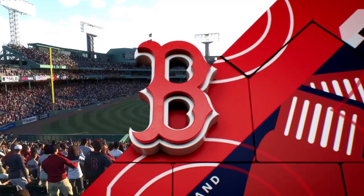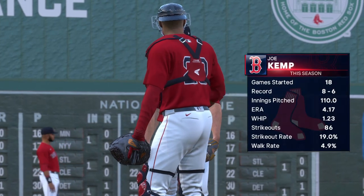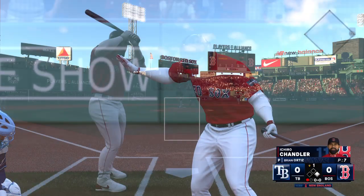Live from the venerable grounds of Fenway Park in Boston, Massachusetts. The show. All right, just about set to go. And getting to start, Joe Kemp.